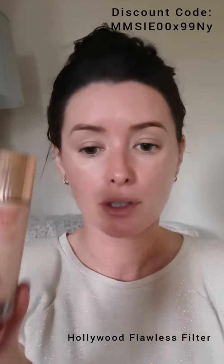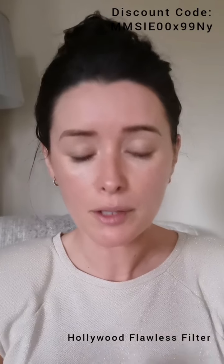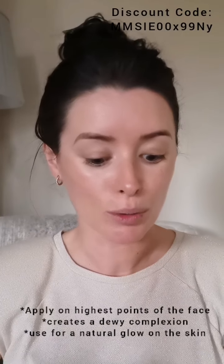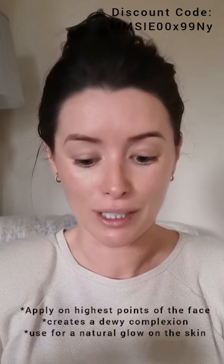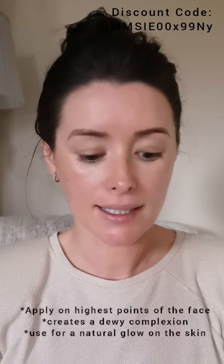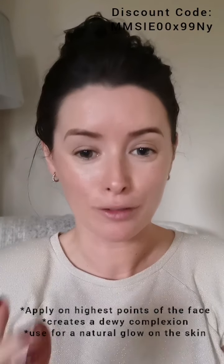So the primer I'm going to use is the Flawless Filter. Now this product is really good for a nice dewy effect, for a nice glowy effect, especially for bridal. It is really good. But if you have oily skin, stay away from it. It can create a little bit of a shine if you have oily skin already.